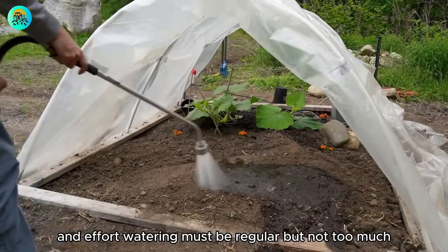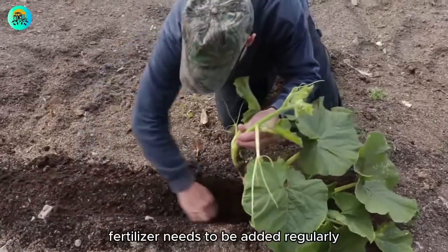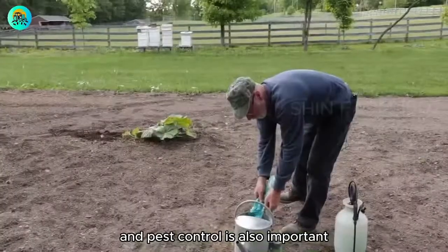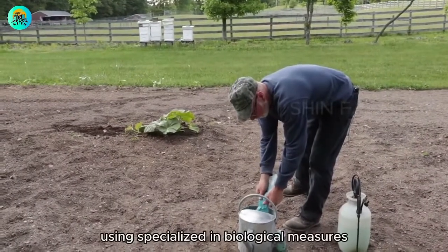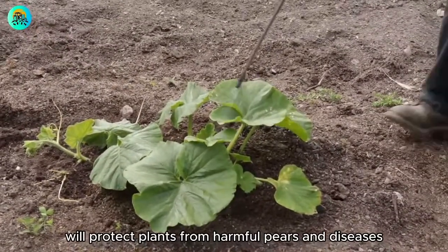Watering must be regular, but not too much, to avoid waterlogging. Fertilizer needs to be added regularly, and pest control is also important. Using pesticides and biological measures will protect plants from harmful pests and diseases.